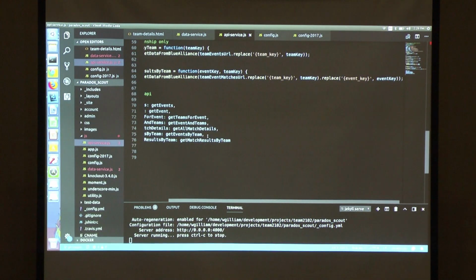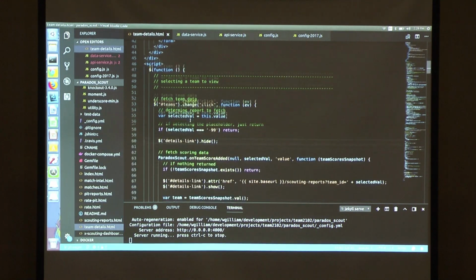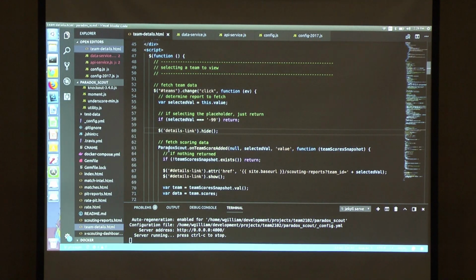And this is where we actually return it. These are the functions that get stored to that global variable, so we can use it later on. We actually use that here, like team data. Paradox Scout is the global variable we created. I don't know if you guys can see that, but right there. On team score added, that's something I'll show you guys later on. We just call Paradox Scout, and that's our global variable for us to easily access anywhere in our application.